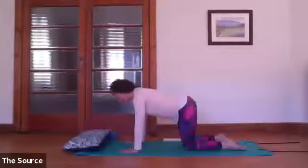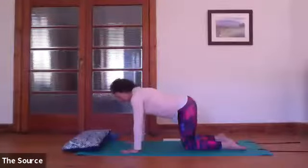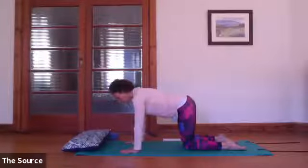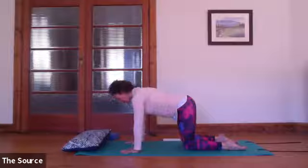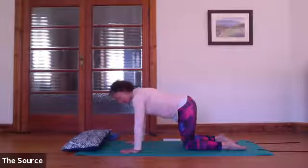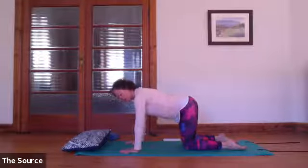Take a breath in. And exhale. Start pressing hands and shins in towards the ground. And then on your next breath, gently release and holding it here. We're going into a thread the needle position.